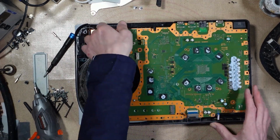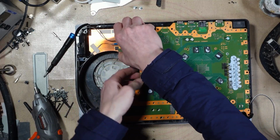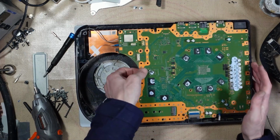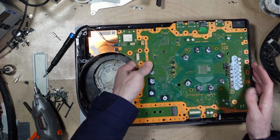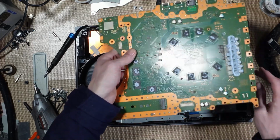All right, moment of truth. What does the liquid metal look like? Oh, that's got a bit of pressure on it. Hate doing this when you release that pressure for the first time.